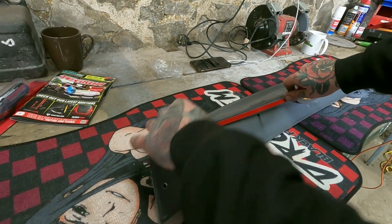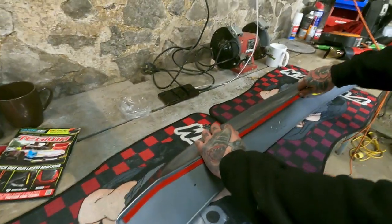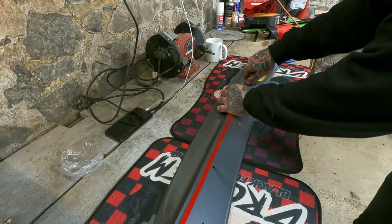How close do I go to the edge, do you think? I think about a few mil? Yeah. What do you reckon? Just go all the way around? You might as well, mate. Around the outside? You got the tape there.